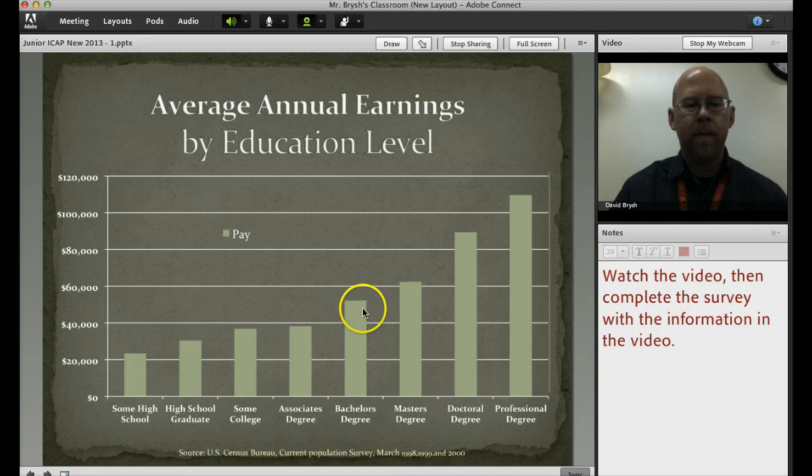Also good money. If you have a bachelor's degree, that's a 4-year degree, from CU and CSU and UNC and all those acronyms, you get a little over 50. If you have an associate's degree, like if you go to CCA, the Community College of Aurora, and you get done with that, your starting salary is probably going to be just under $40,000. If you go to some college, it's kind of the same as an associate's degree, a little under 40 grand. If you graduate high school, though, you're looking at about $30,000 a year.